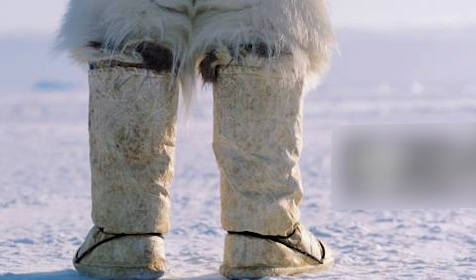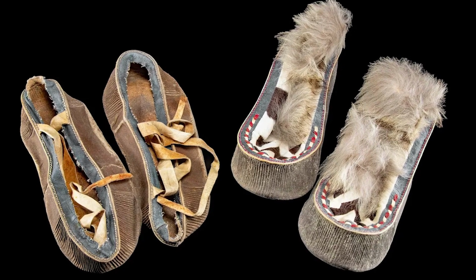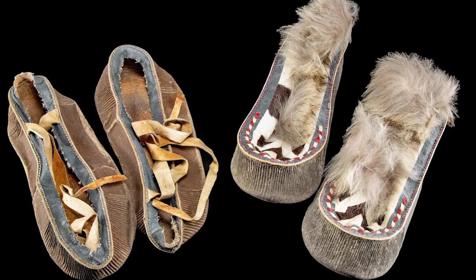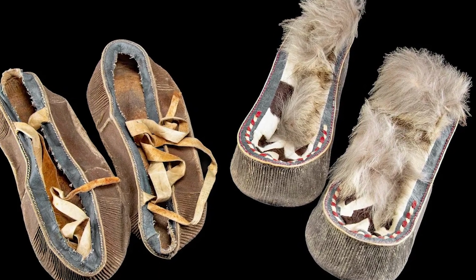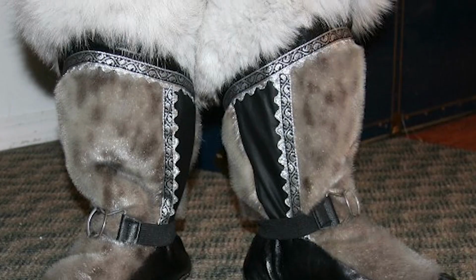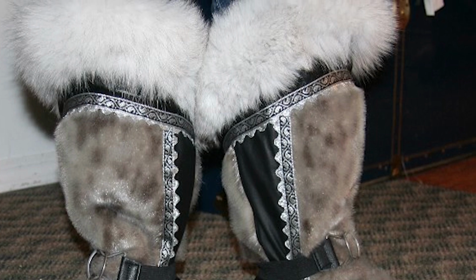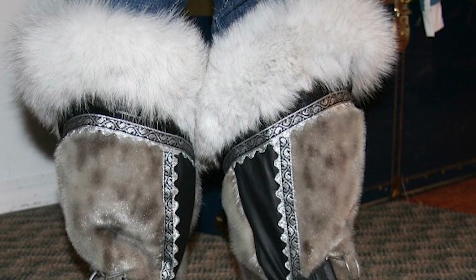But it was the inner construction that truly set kamiks apart. The inside featured a removable liner made from caribou fur, with the fur facing inward to create a warm air pocket around the foot. This liner could be taken out and dried, preventing the moisture buildup that makes many modern winter boots ineffective over time.